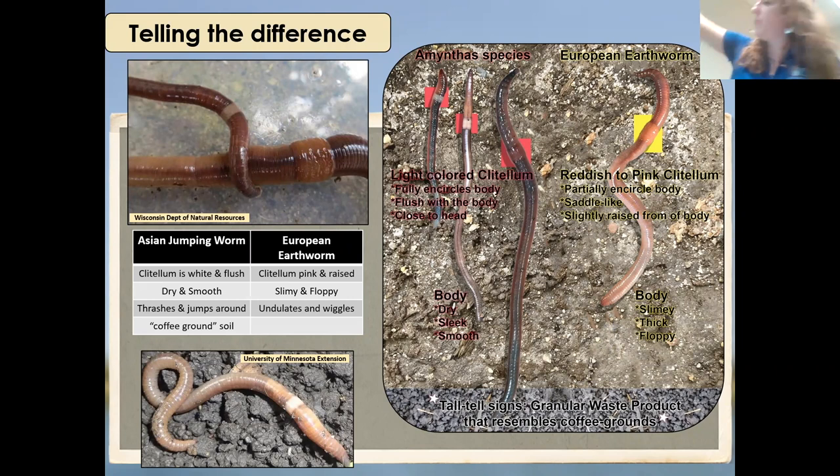The clitellum on the earthworm, you'll see it's raised. It's not flush with the body. It's raised and it's pink. It'll have a darker color to it than the collar would on a jumping worm. Also, not only do the jumping worms thrash around, they're not slimy either. They're slick, again, like a snake. If you find a worm that is not acting like an earthworm at all, please take a picture, report it to us, and immediately destroy it.